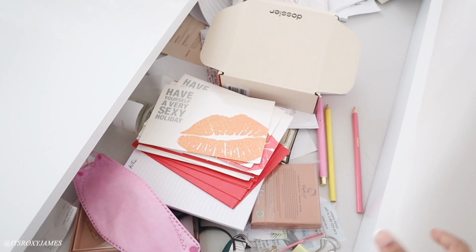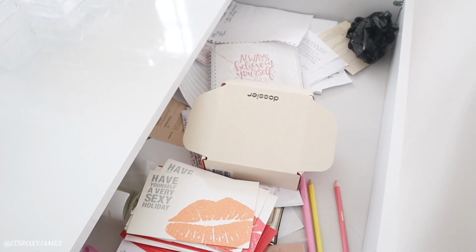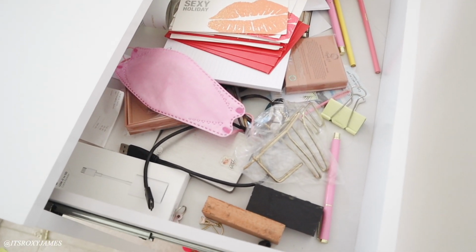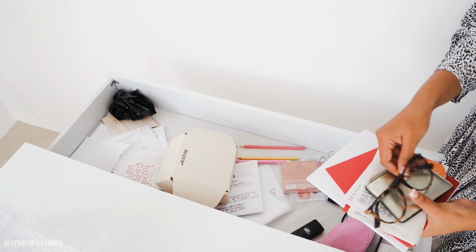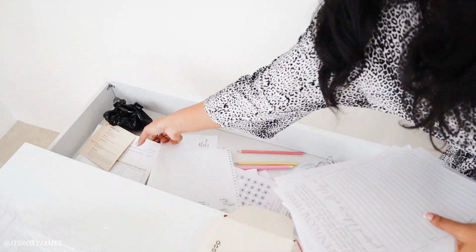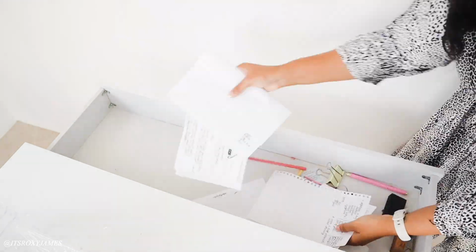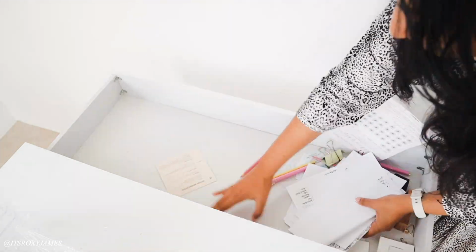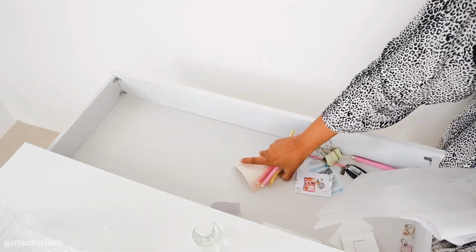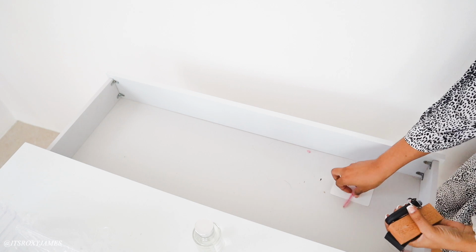So I decided to convert my desk drawer, because I'm not always doing work at my desk. I decided to convert that into a kind of vanity area space and organize all of my makeup and my skincare inside. So first thing is to remove everything that was inside of my desk. As you can see, it was a hot mess in there as well. And what I'm going to do is I'm going to replace them with these clear plastic storage containers that you will see in a bit.